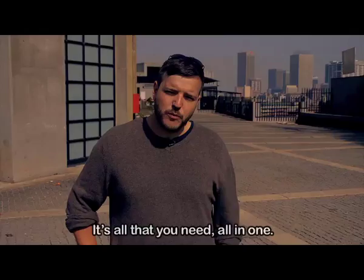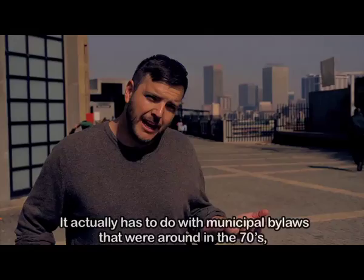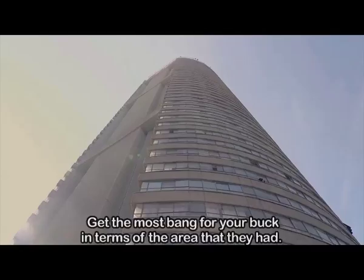The building opened up its doors in 1975. It was put together by an architect called Rodney Groskopf and a designer called Manny Feltman. It actually has to do with municipal bylaws that were around in the 70s, the time when this building was built, that you needed to have 2 sources of light and air in your kitchen and your bathroom. So it was just a design that they used to create the most flats possible, get the most bang for buck in terms of the area that they had.